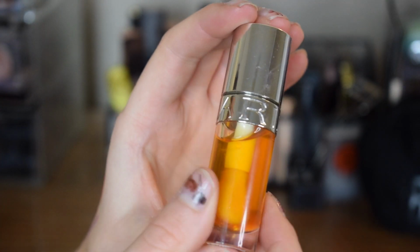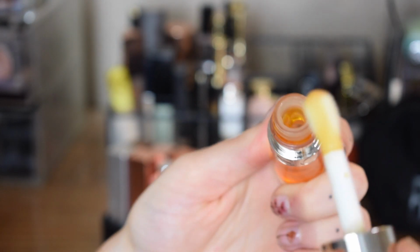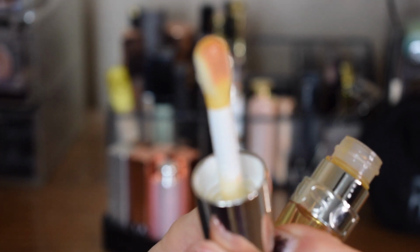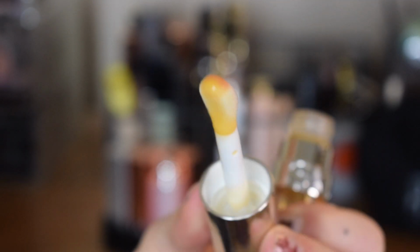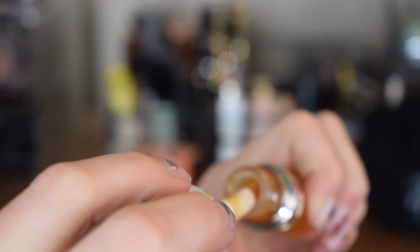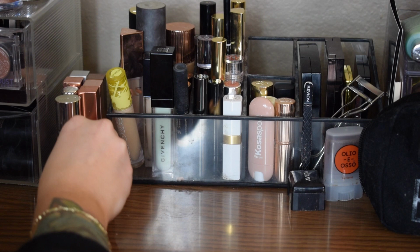This one is the newest one in my collection, the Clarins Lip Oil in the shade Honey. I'm obsessed with this. Look how pretty. Ooh, it actually looks kind of like remnants of lip liner on there, but you know what? I'm the only person using it, so it's fine. It's so good. Even when I open it, it smells like candy. It just slides in right there.